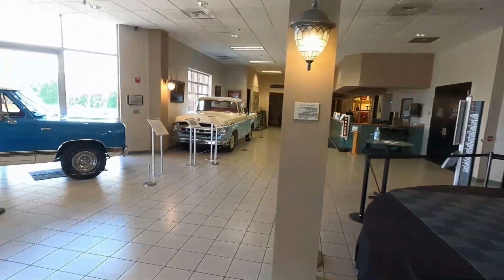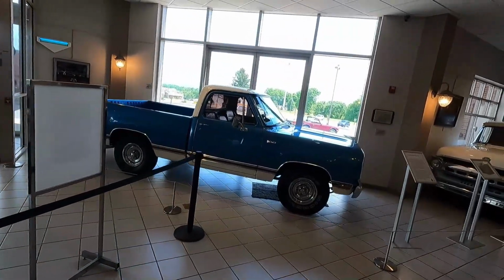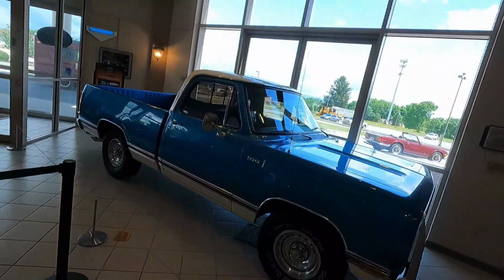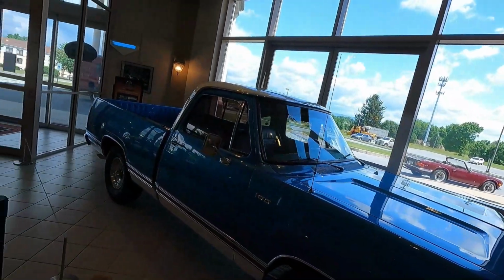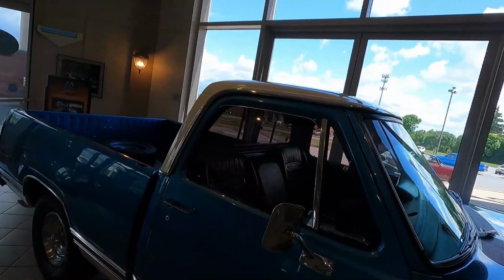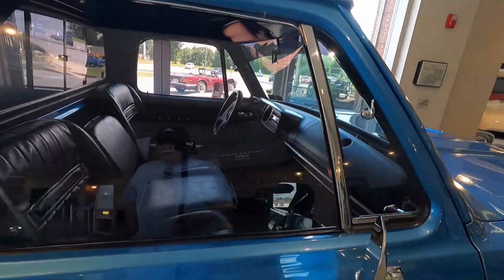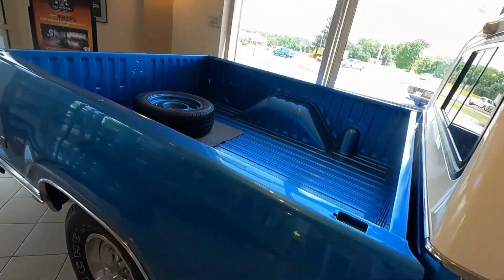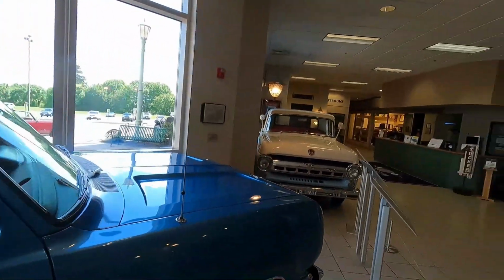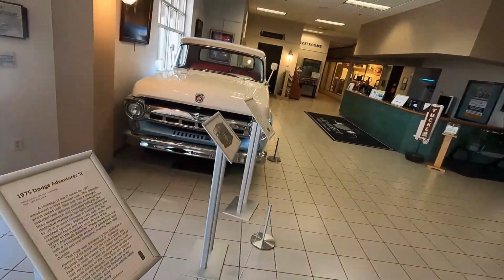And this is a really dark blue in color here. And across from the Studebaker would be a 1975 Dodge 100. And it would be an Adventure SE edition. A nice painted white top, blue throughout the pickup truck, and then on the bottom there is a white trim on it. A 1975 Dodge.